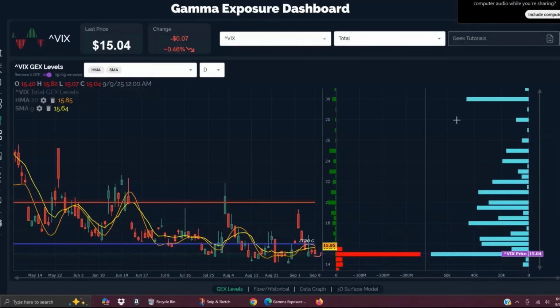Now we have volume mostly at higher strikes. There's very little interest in trading options on the VIX below the 15 area. Now we had volume at 30 and volume everywhere in between, mostly in the 15 to 22 area. So something to keep an eye on. When the VIX is low, it might be a good time to revisit portfolio hedges and definitely be aware of the risk at this area.